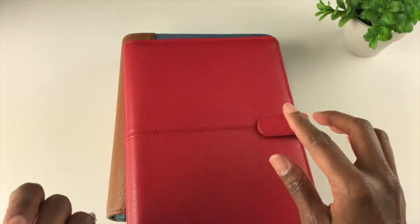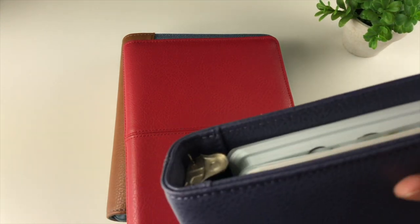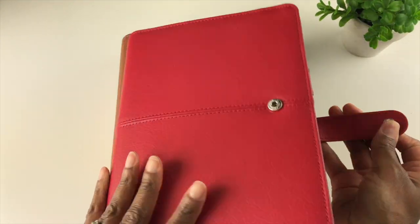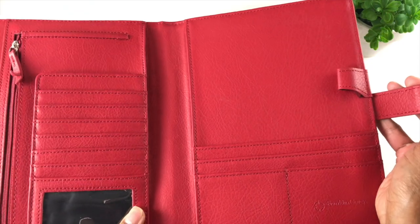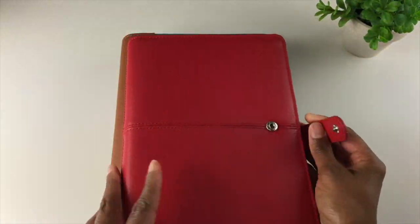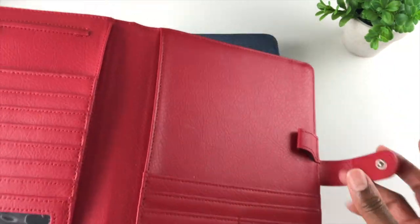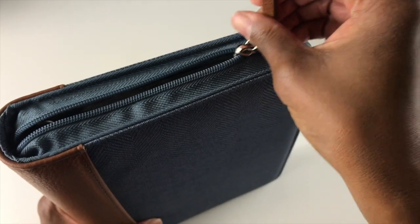Now, those two binders I just showed you are ring bound binders, meaning that they have rings in them. But if you do not use rings, you can use a cover like this, and this is the Anna cover in the carmine red color. It is gorgeous and has loads of organization. Look at the zippers and the card slots there. So let's get back to this planner flip through. I'm going to open her up.